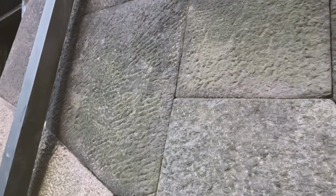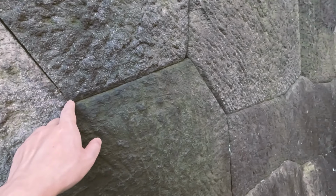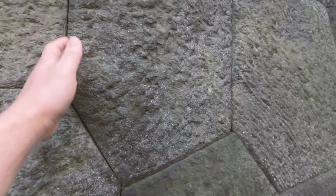I heard there was a master of rock, this like pyramid kind of thing. There's a nail. I'm not sure if it's original or someone just put it. And it's so finely cut in there. I think it's handmade, handcrafted. I think it's amazing how it's made, and I'm not sure how they moved it.